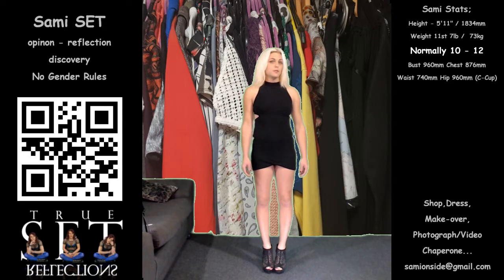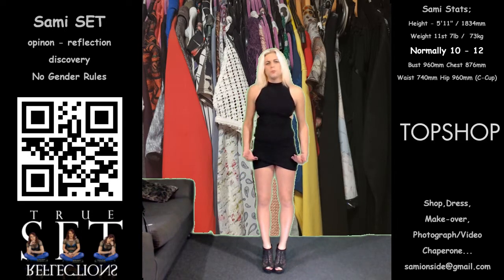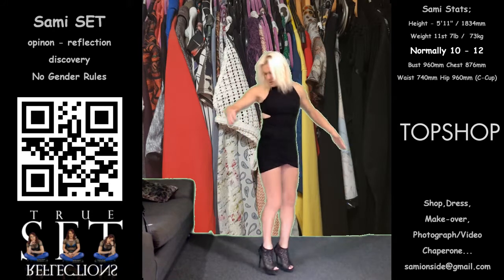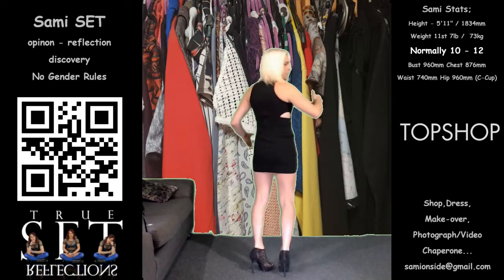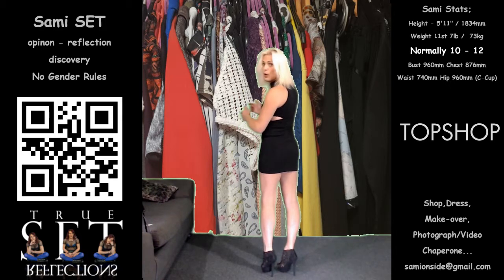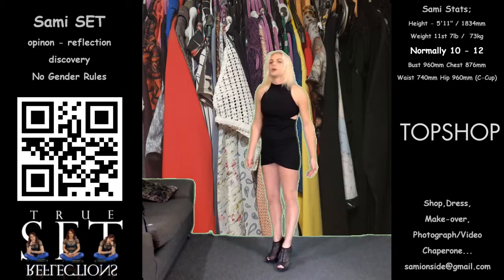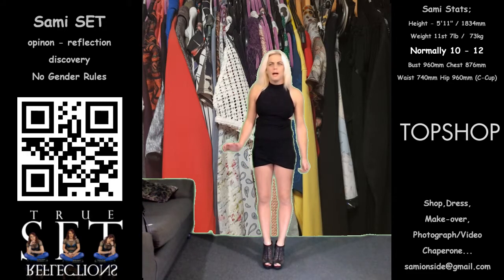And the LBDs continue. Top shot, size 10. Now I'm 5'11", and that's in our good old Imperial. And as you can see, it comes up quite short. Now I'm lucky enough to have the legs for it and I've got the confidence to wear it.